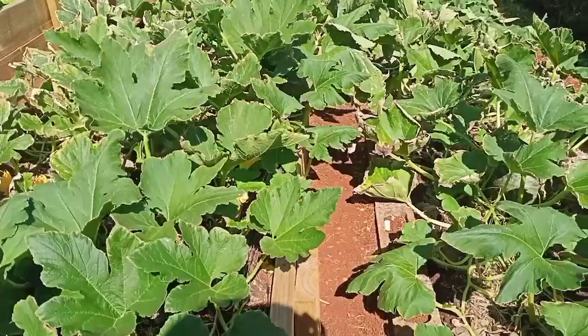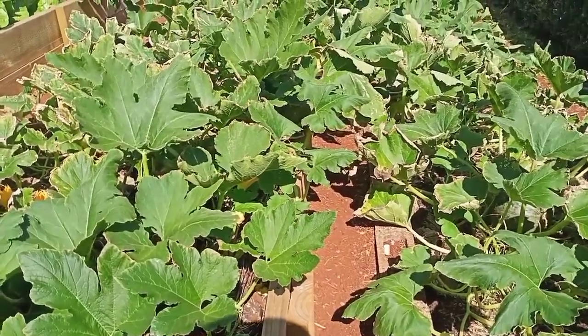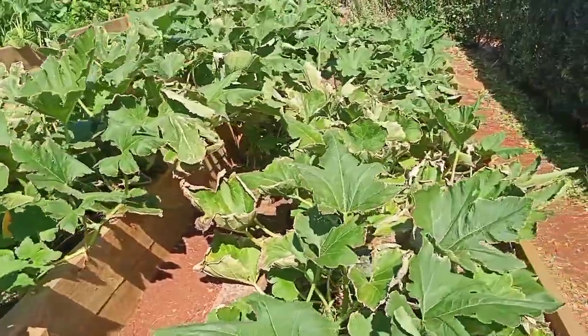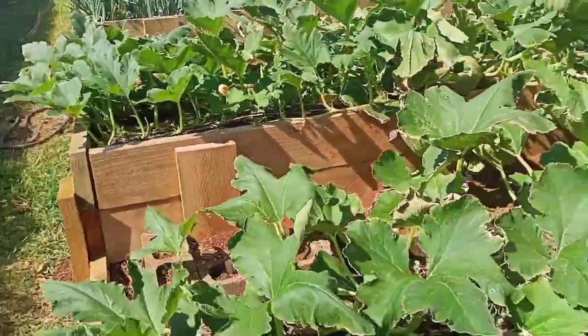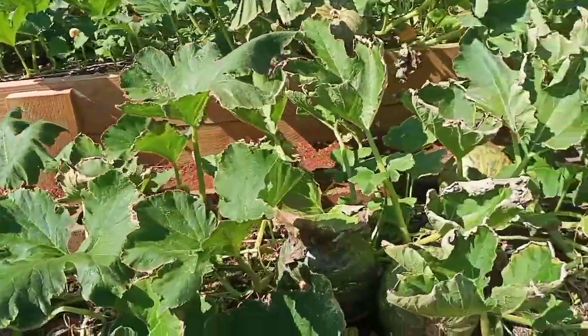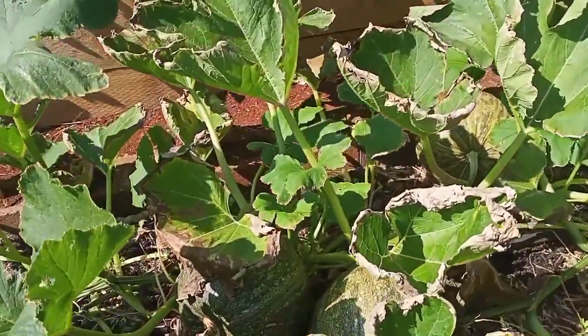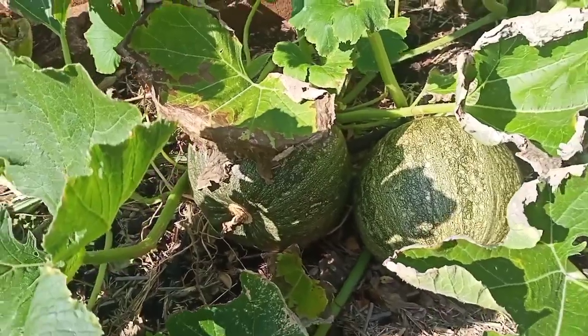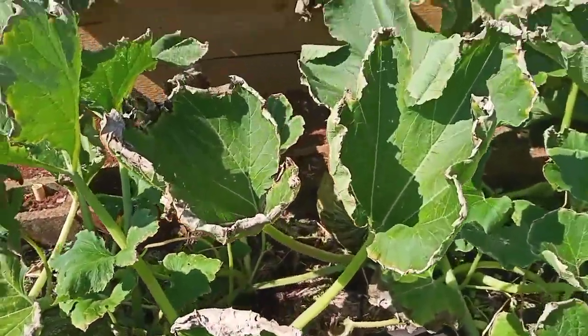It's the 25th of October. This is our 13th video, so 12 weeks since we planted these Styrian black pumpkins. As you can see, they're still growing strongly. They have stopped flowering now, except for a few male flowers, and the pumpkins themselves are just developing.